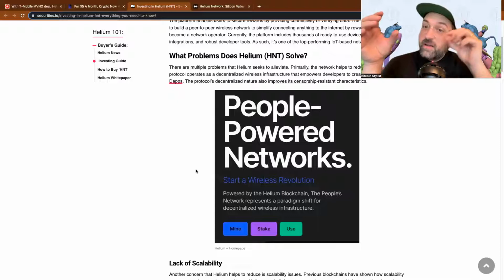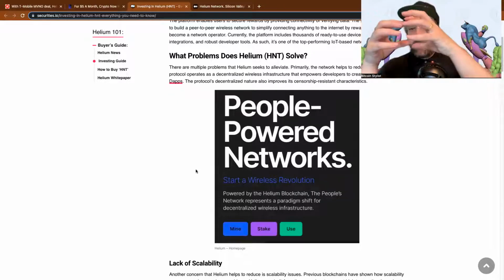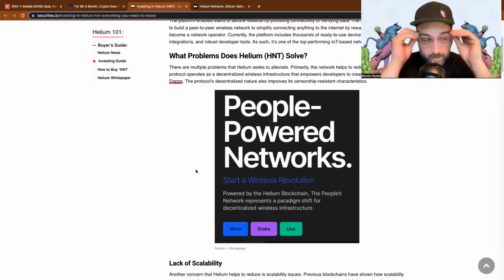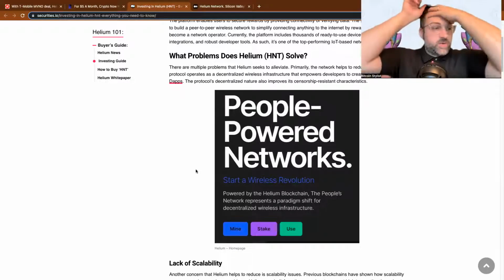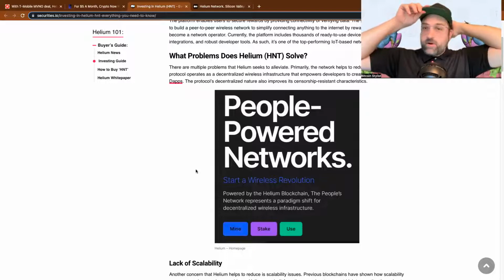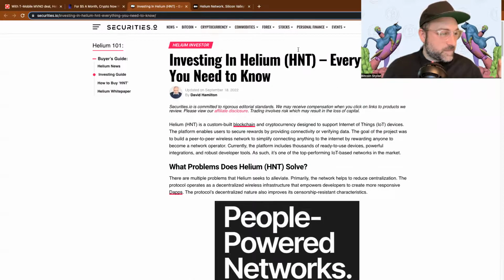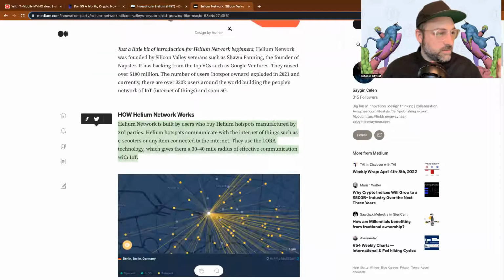So you have the internet, and then you have the Wi-Fi router. The Wi-Fi router just sends out this signal, and you can jump on it. So with Helium, what they're doing is they have their own routers and their third-party hardware companies. So you buy your router and you set it up, and it sends a signal. What was that? Let's see, the previous article. 30 to 40 mile radius.